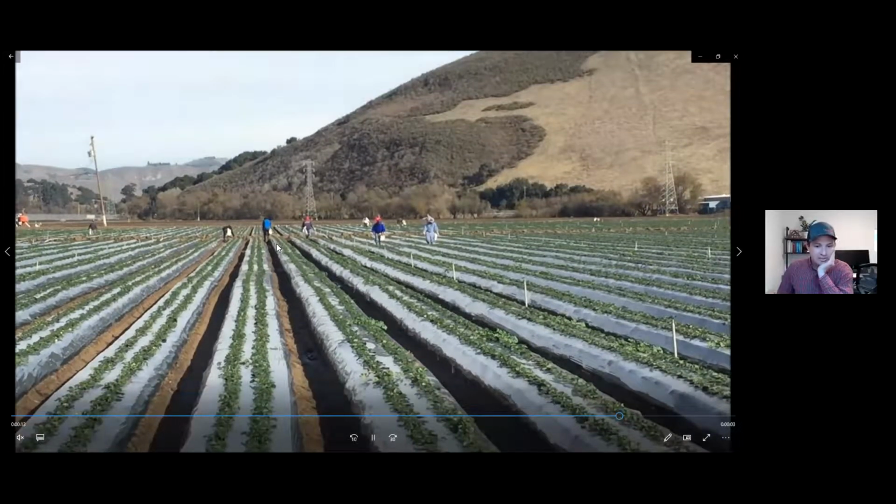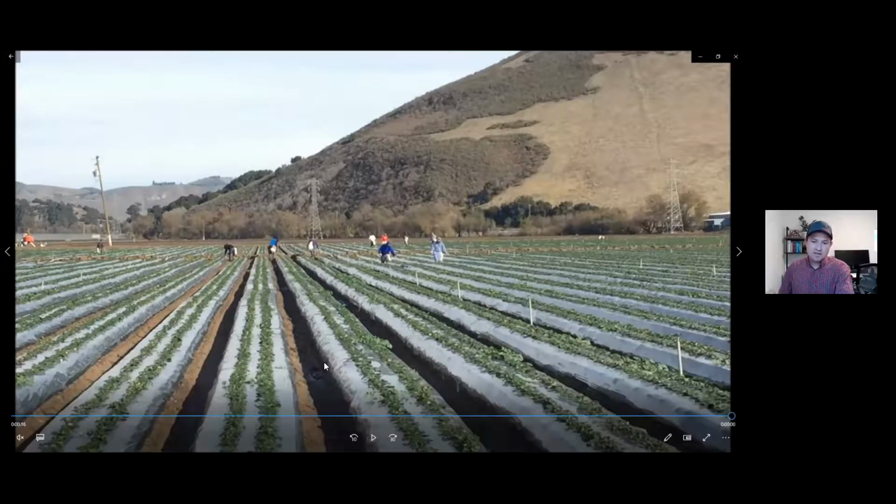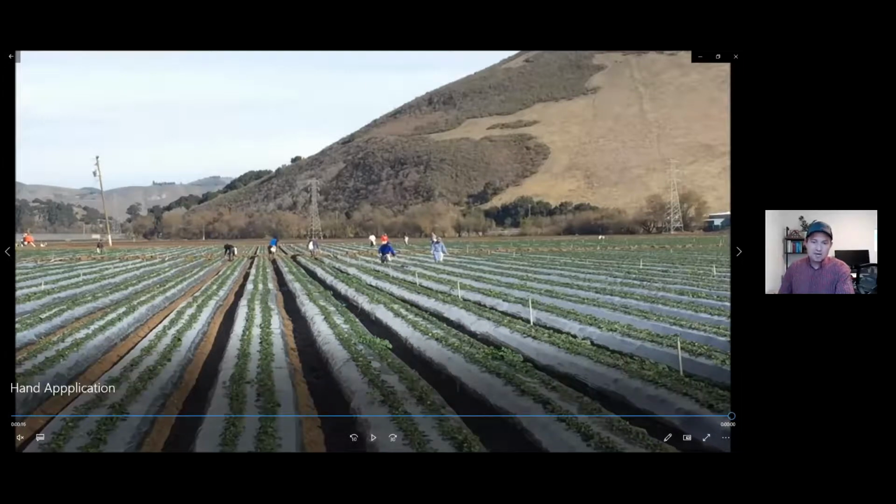I would have loved to have been using these guys to do other tasks in this field, like weeding or pulling runners, etc. But unfortunately, I had to use them to do this. So that's one of the things: not only are we lowering the cost of the application of biocontrols and making them more competitive from a pest management standpoint, but it also allows growers to use their labor force to do other things. And as you guys already know, labor is getting tougher and tougher to find.